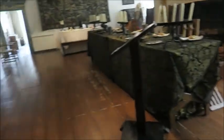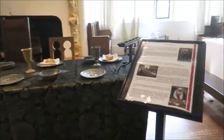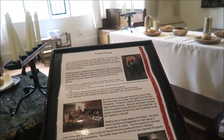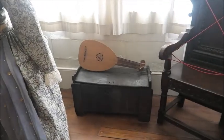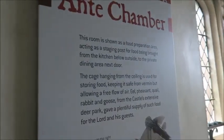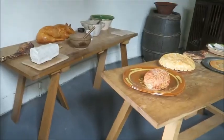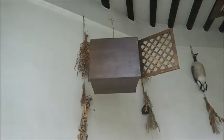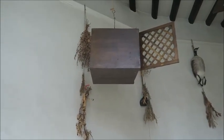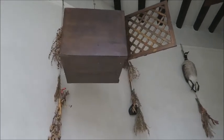So we're in the dining room. Tudor dining. Is that a loot? That's cool. So we are in the least vegan room in the household. I'm sure they're not actual real ones. I don't know, maybe they are. Probably not. Rotten, though. That cage up there was used to keep food in, to keep it off the floor from rats and stuff.